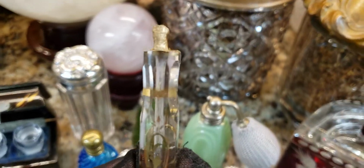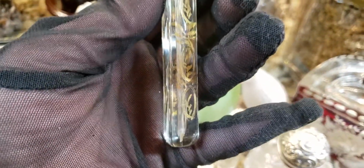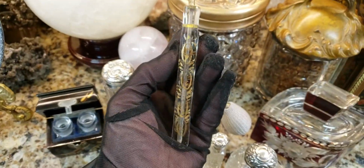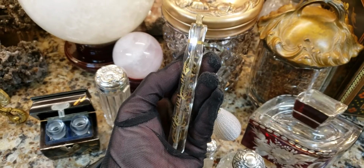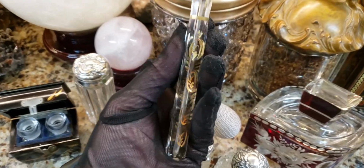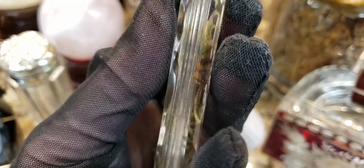Now, a lot of people call these tear bottles, Victorian tear bottles, or lacrimatory bottles, but they're not. They're actually throwaway bottles, and it got a fable of being called a tear bottle. And these are very, very pretty. These were actually made in Germany, and they're hand-blown crystal.